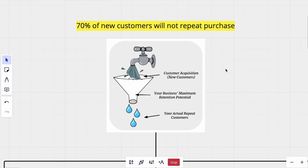So an inescapable truth when it comes to all e-commerce brands is that 70 to 75% of new customers do not repeat purchase. So we have the new customer acquisition, people converting to customers, people signing up to your email list and becoming customers. And then that is going to determine your business's maximum retention potential and then actual repeat customers.